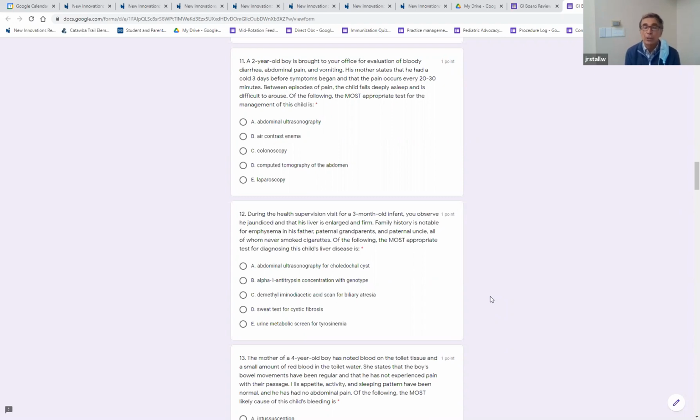Number 12, doing health care for a 3-month-old, you observe jaundice. Well, the liver is enlarged and firm. So incorporate the age: big, firm liver. This is not looking good. Here's the trick. Why did they tell you that the father has a family history of emphysema and they never smoked? Why is that there?